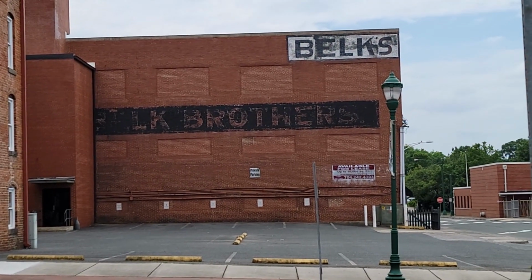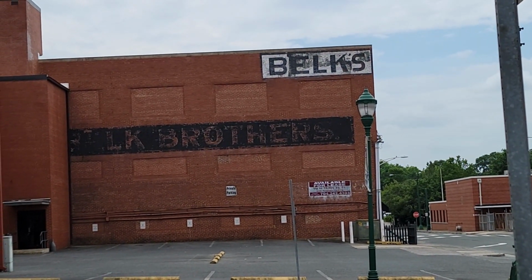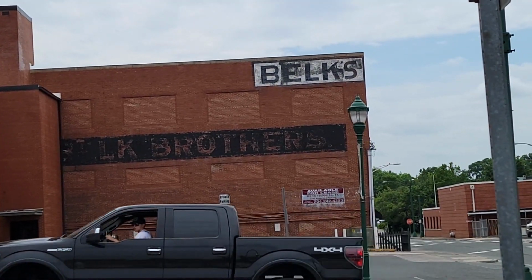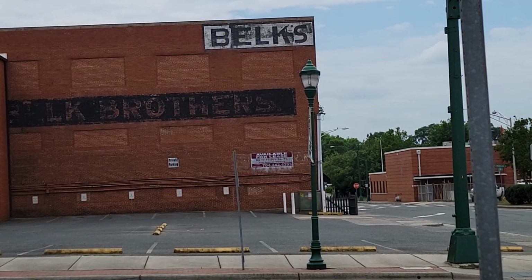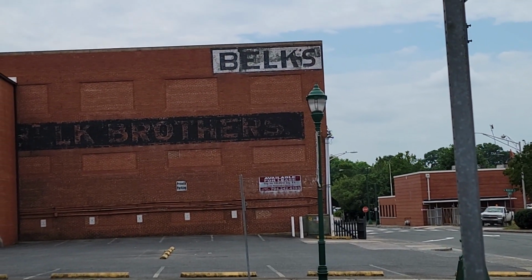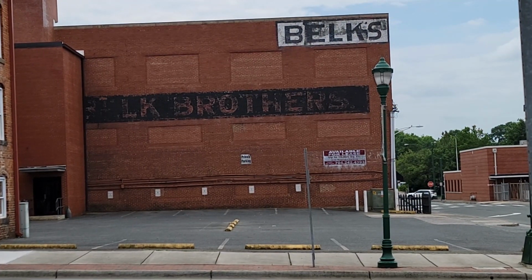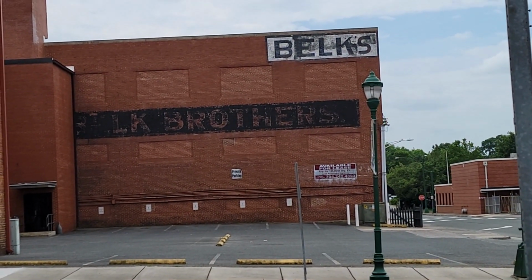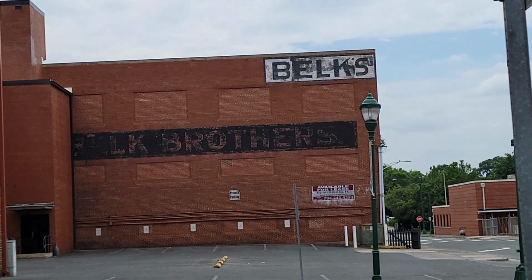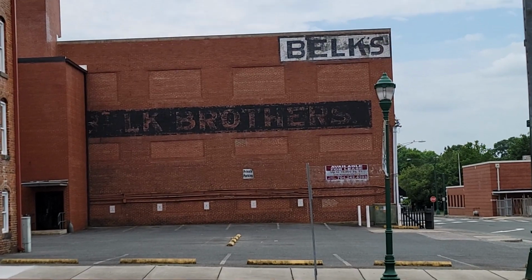So one of the first things you see is this beautiful Belks Brothers advertisement here. It's been there for ages. But yeah, the Belks Brothers, they started here in North Carolina. Belk stores every place. I'm not sure how far they went as far as the stores go. I think they did go as far as Florida and most of the southern states. But yeah, that's awesome to see this old Belks Brothers advertisement on this building.